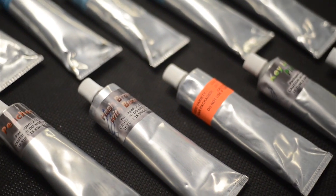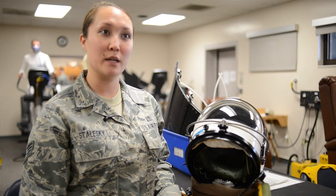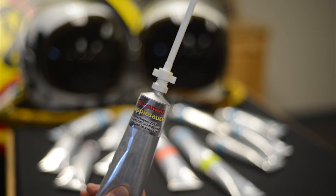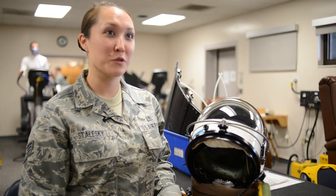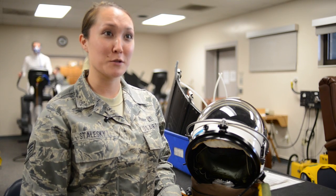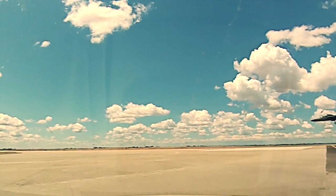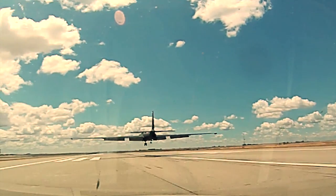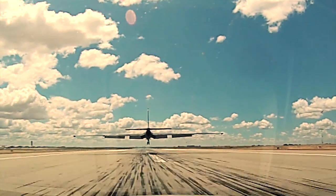Standard tube food, it's kind of the normal calories you would get. Usually they want to do a high protein diet. Pilots want to watch what they eat prior to a flight because they are not allowed to defecate in the suit. Depending on the duration of the flight, they can fly upwards of 12 hours. So depending on each pilot, it is different.